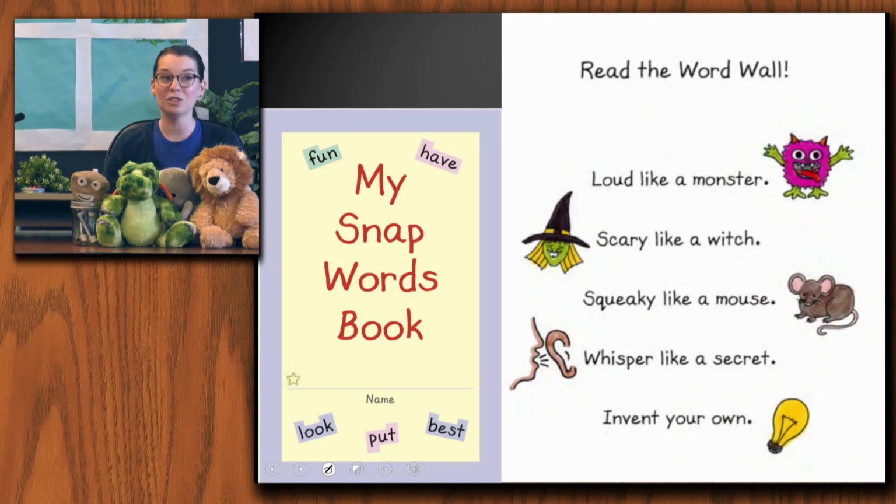You're going to continue to practice reading a page in your Snap Words book using your Read the Word Wall chart. You'll remember you can read it loud like a monster, scary like a witch, squeaky like a mouse, whisper like a secret, or Mr. Kevin has an idea. Friendly like a frog. I love it. I can't do that voice, but that was so much fun. You could read it friendly like a frog.